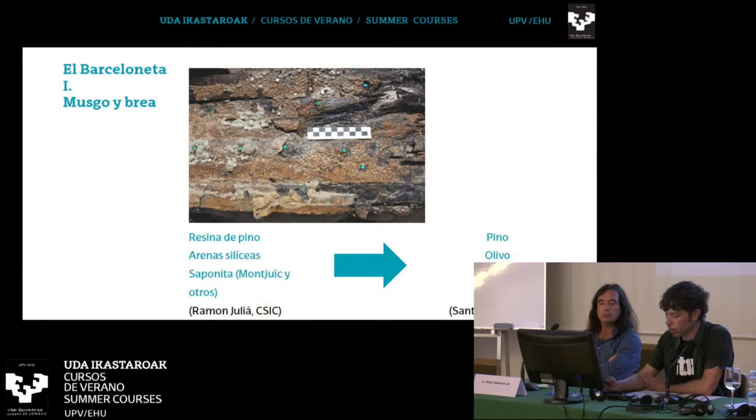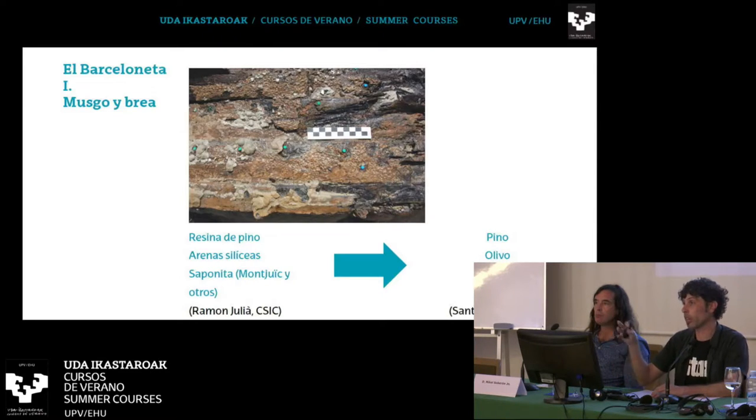Apart from the moss, tar was found, and geochemical study of the tar samples find that pine resin was used together with different minerals like silica or saponite that is found very nearby in Montjuïc, for instance, in Barcelona. Well, not just there, in other places as well.